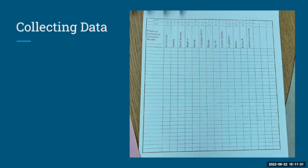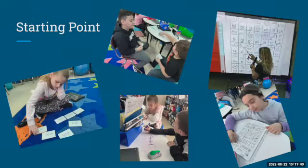Because if they can't read those words, they're not going to be able to read these 3 and 4 syllable words in our science and social studies textbooks. So this data gave me a starting point. And here you can see some of the things that we did as a whole class. We were tapping our charts every day. I had students come up to the board to do that and to lead that.